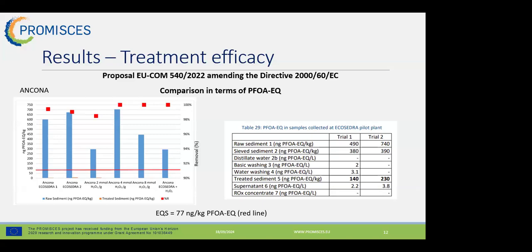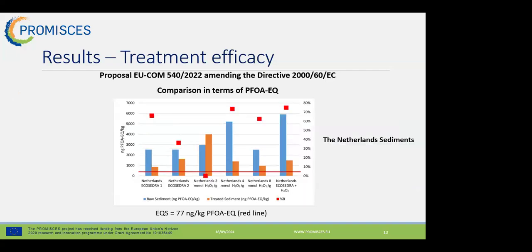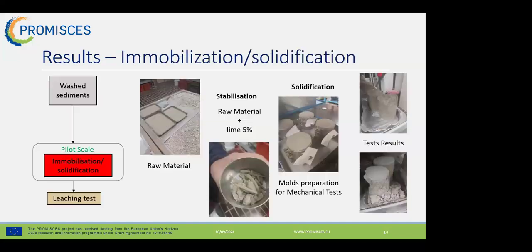From Ancona sediment, when we treated at a laboratory scale, we were able to respect this threshold. When we used the much more contaminated sediment from Netherlands, we were not able to respect that limit. Of course, it was another organic material, and the contamination was much higher. We were able to remove PFAS, toxicity of the PFAS, but we were not able to go below the limit of the proposed directive.